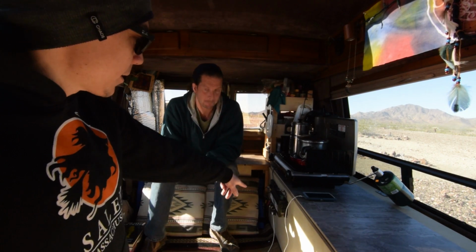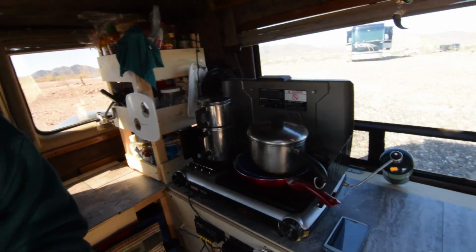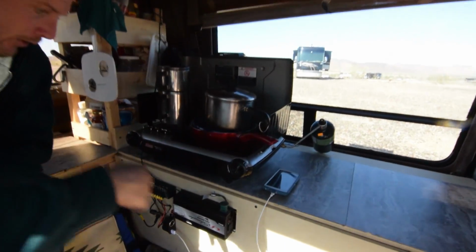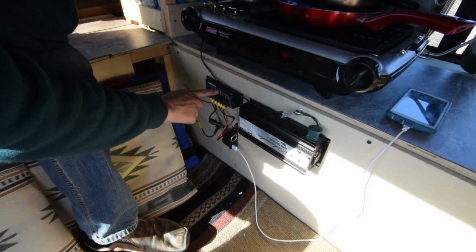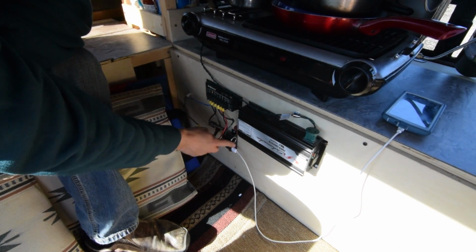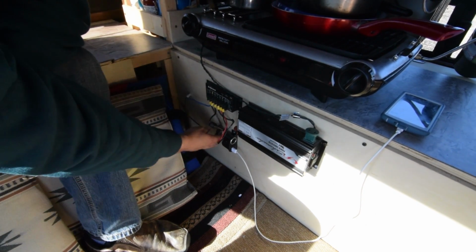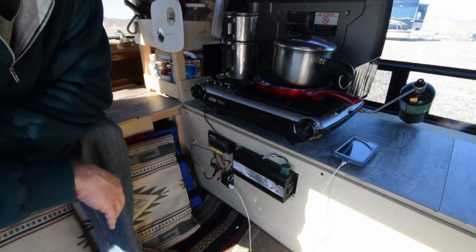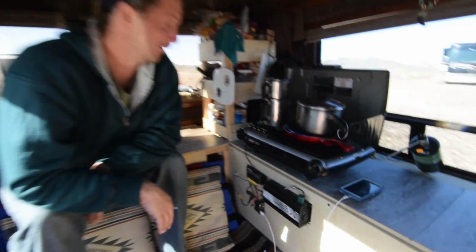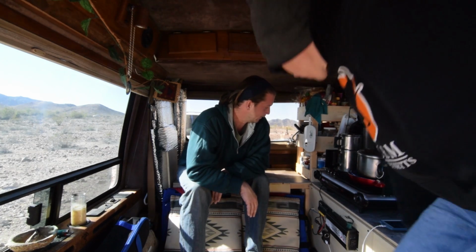So I see you've got an inverter here and some other electrical things. What's your electrical setup? So this is just a 750 inverter. This is my solar power controller here. I've got 12 volt and some USB. These are, brain fart here. Fuses? Yeah, fuses, thank you. But yeah, that's all I've got.